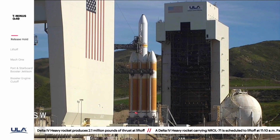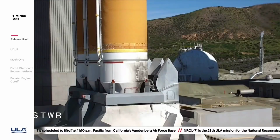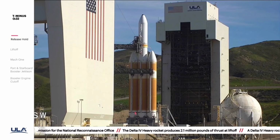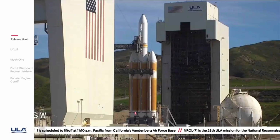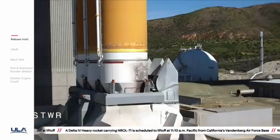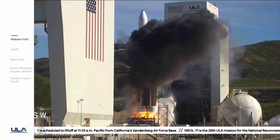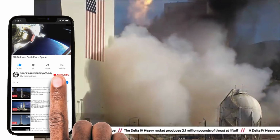50 seconds. Second stage LH2 secure at flight level. Status check. Go Delta. Go NROL-71. Ignition. T-minus 10, 9, 8. We should have ignition. 6, 5, 4, 3, 2, 1, and liftoff of the United Launch Alliance Delta IV Heavy rocket with NROL-71 for the National Reconnaissance Office.